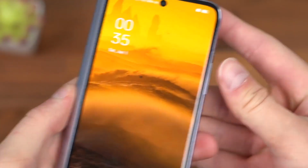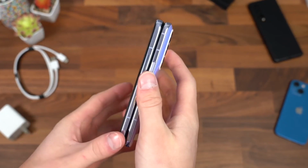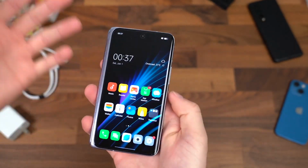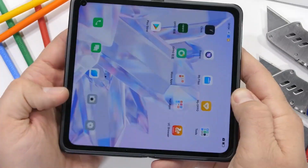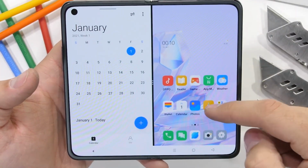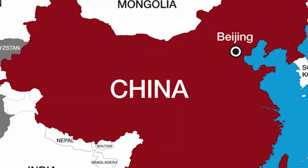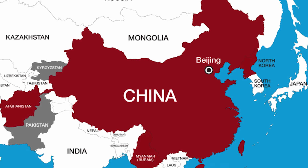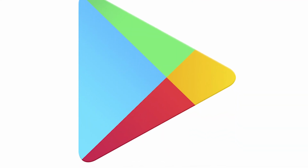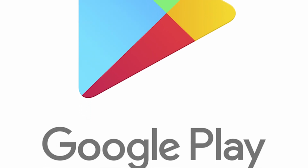For example, you can turn on the flashlight by scribbling a V, or skip music tracks by scribbling an arrow pointing in the direction, all without having to wake up the screen. Oppo even allows us to customize these gestures, so you can, for example, draw an M to open Google Maps. Because the Find N is only available in China, it does not come preloaded with Google apps, but these can be downloaded quickly. The Google Play Store is available in Oppo's own App Store, so all you have to do is download and install it.